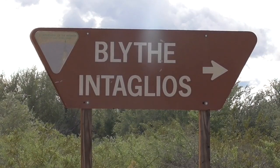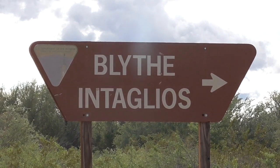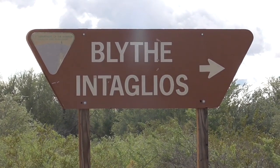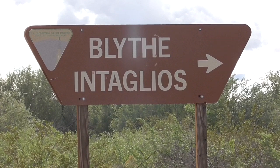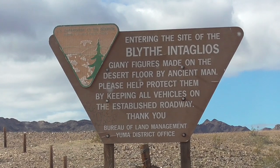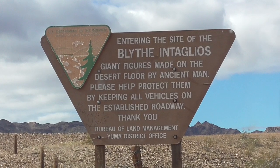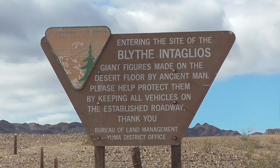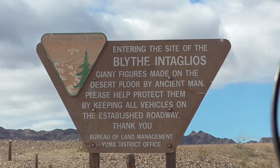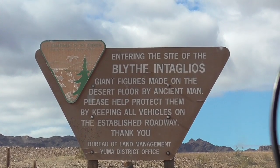You may wonder what Blythe Intaglios are. Well, Blythe is the city that it's closest to, and an intaglio is a design carved into a material. When I did the snow angel in the rocks, that was technically an intaglio. We're entering the site of the Blythe Intaglios, giant figures made on the desert floor by ancient man. Please help protect them by keeping all vehicles on the established roadway. Thank you, Bureau of Land Management. Actually, I am going off-road, but it'll be with my drone straight up and over to them, as they are best viewed from way up in the air.